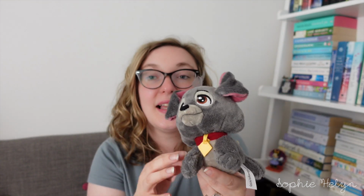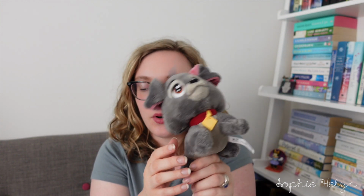Next, some bits for the dogs. We couldn't forget the dogs whilst we were there. We got them one each, but they will obviously play with each other. The one we intended to get for Winnie was this little Tramp, because we say they're a bit like Lady and the Tramp. We got that one, but Blue has also taken quite the shine to it. I think that was no more than about €10.